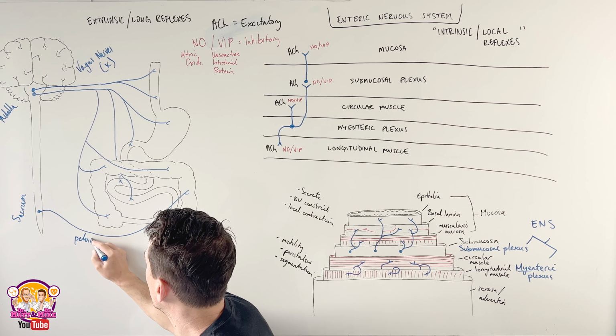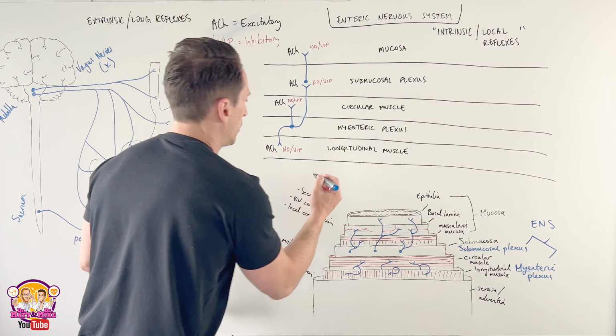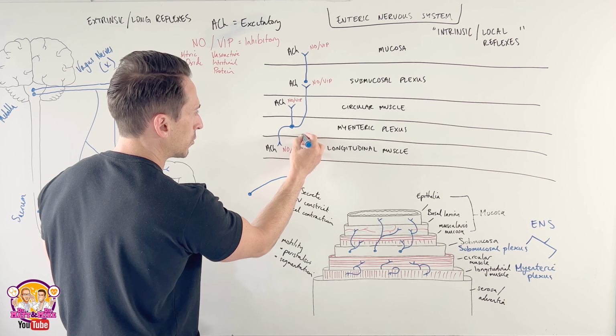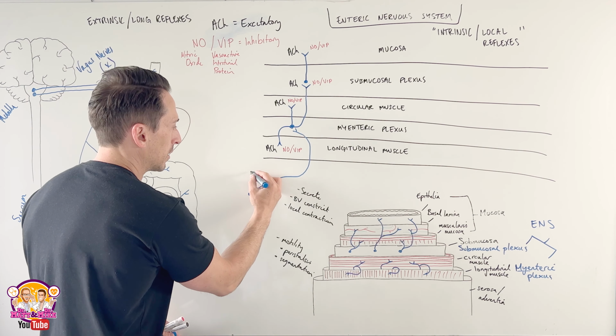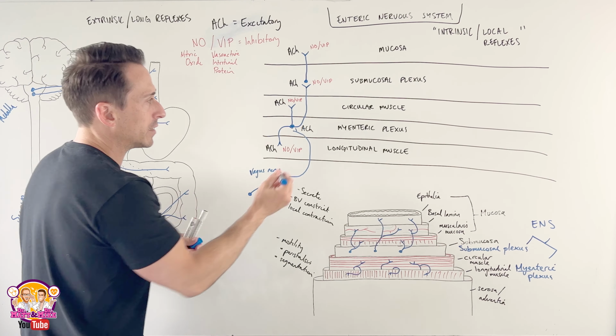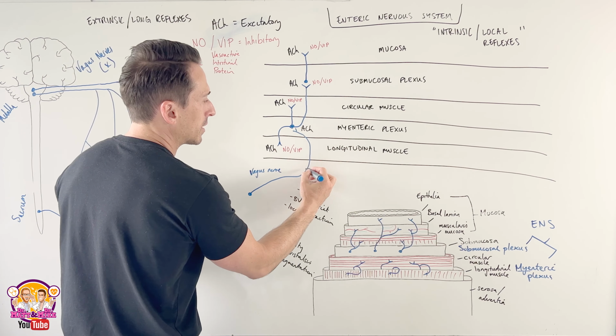They don't directly innervate the tissue. They innervate the enteric nervous system. So, to put it simply, let's draw up a vagus nerve. And what's it going to do? This vagus nerve is going to enter, and it's going to innervate the myenteric plexus. So this is coming from the medulla, and it innervates the myenteric plexus. If it wants to excite it, which often it will, it releases acetylcholine. Now, not only does it innervate the neurons of the myenteric plexus, it can innervate those of the submucosal plexus. And again, excite it to release acetylcholine.